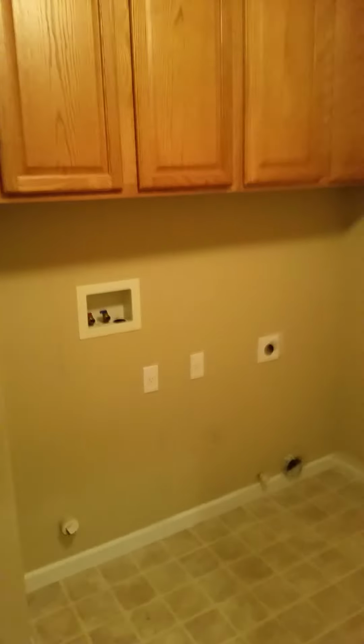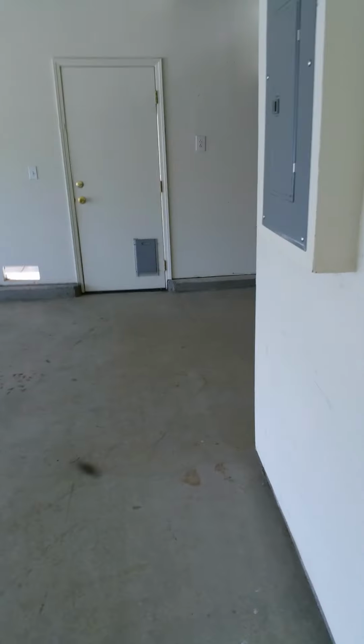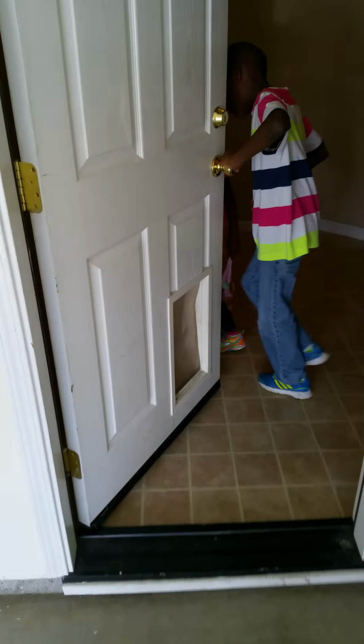This is the laundry. My son's in the garage. A lot of room in the garage. It's a really big garage. They also have a doggy door. Yep, and a doggy door for Pepper. Yeah, and he can go to the doggy door.